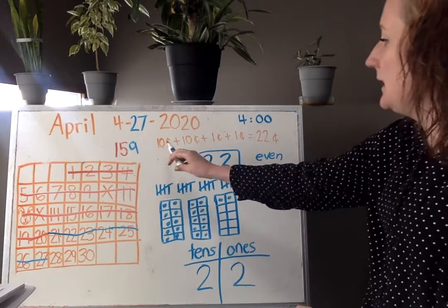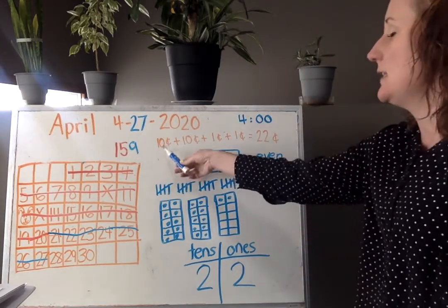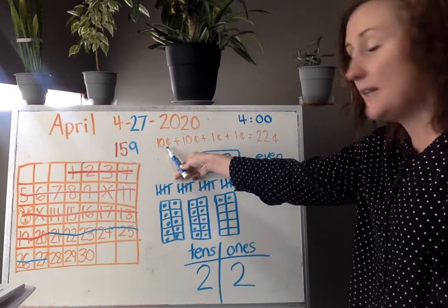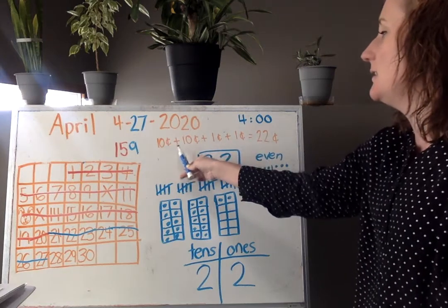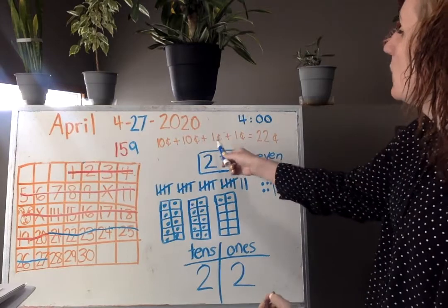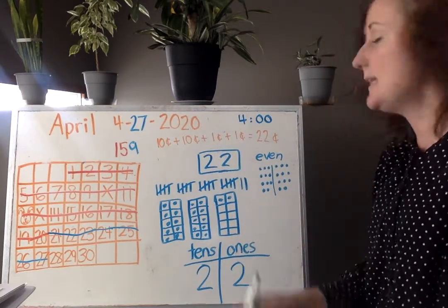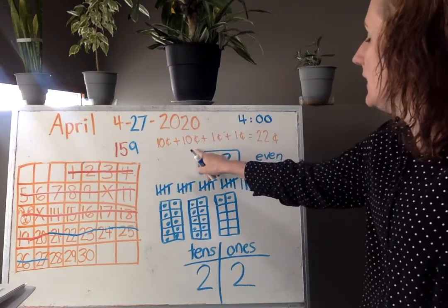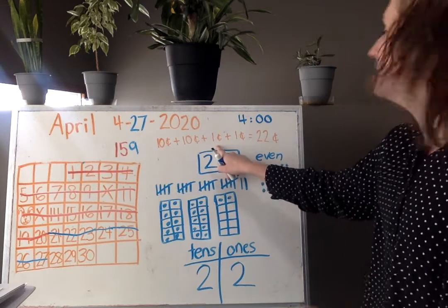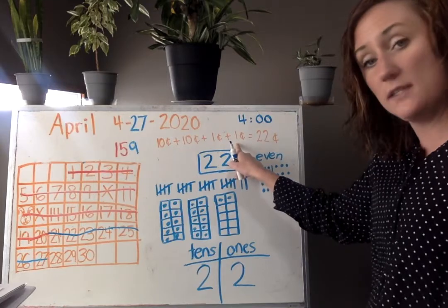I also put some money up here. The quickest way to make 22 cents is to take 10 cents. Which coin shows 10 cents? A dime. So 10 cents plus 10 cents. So 2 dimes so far, plus 1 cent. Which coin makes 1 cent? A penny. So 20 cents plus 1 cent is 21 cents. We're just counting on by 1. We're going to add another penny that's worth 1 cent. 21 cents plus 1 more cent equals 22 cents.